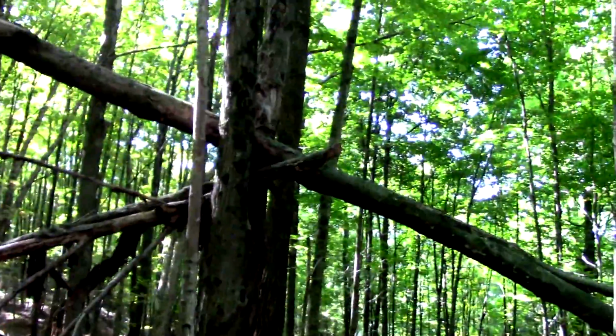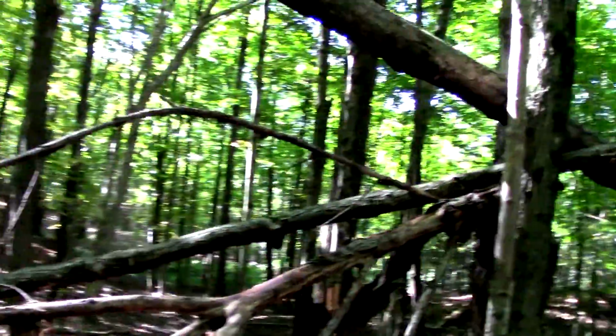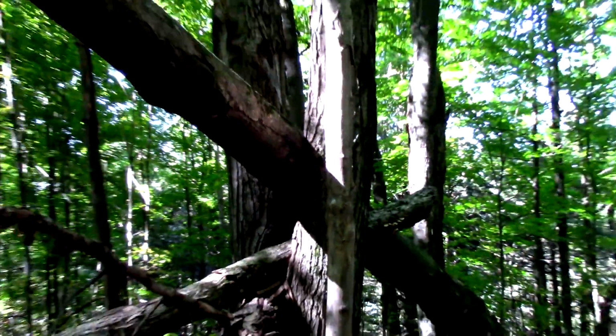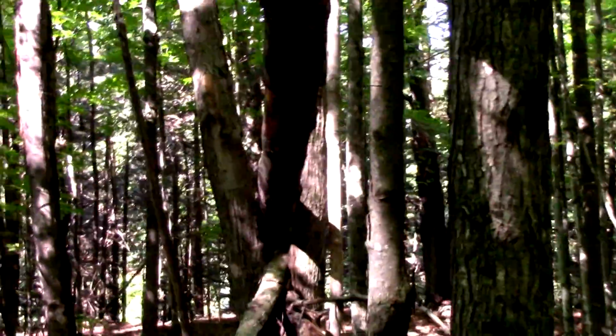So now, up here, I find a much more impressive formation. 2 separate ones coming in at an angle through this crook. And 3, the ever popular hanging root ball. This one's hanging. That's about as high as the basketball rim. 10, 11 feet off the ground. Plunging down there to intersect with those two very separate building blocks.